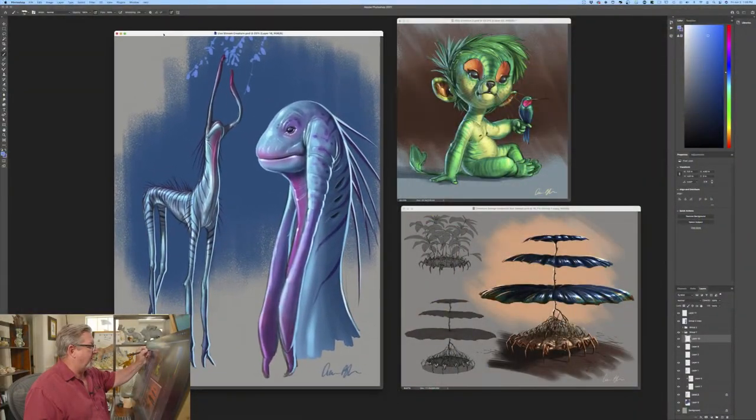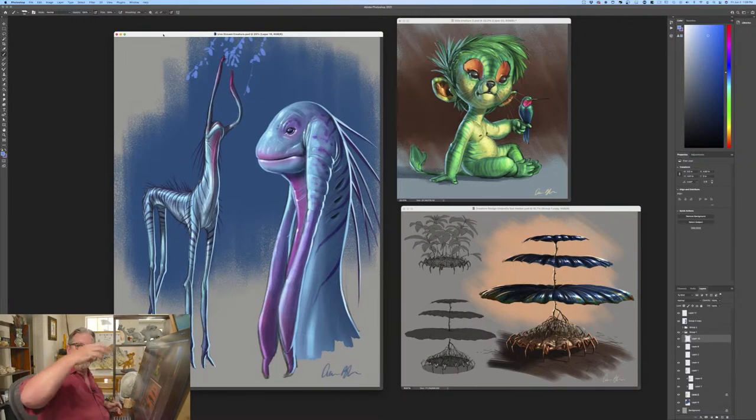But anyway, this creature right here is the one I'm going to be animating today. I figured I'd maybe animate a run cycle.